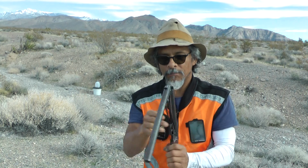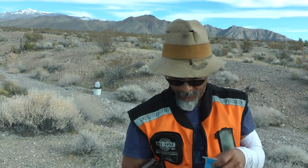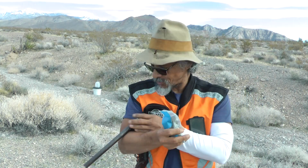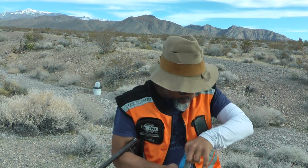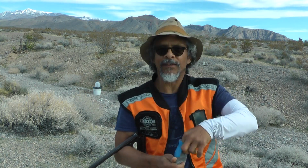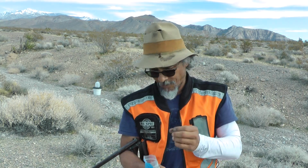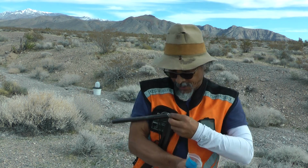It's hard to tell if I'm going too low or too high. Sort of reminds me of the old break barrel shotguns. Unfortunately, I don't have a shotgun vest here, or else I wouldn't have to go out of camera view every time I pick one of these up to load it.